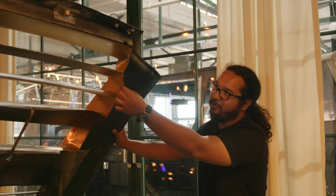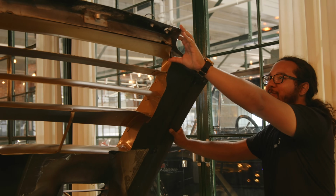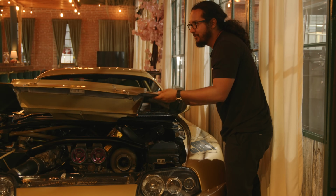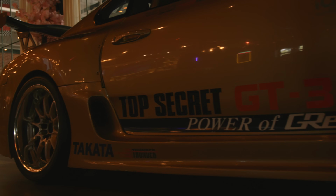Look up here at the hood, all this custom carbon work, that's all hand done by Top Secret. And obviously it's the same as it was back in the 90s because this hood is in really rough shape and you're not gonna find another one. Think about it this way. Back then they were trailblazing these things. They were figuring this out step by step. They didn't have the tools we do now to be doing computer simulations and engineering.